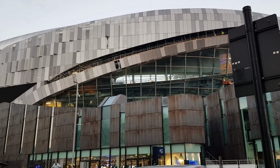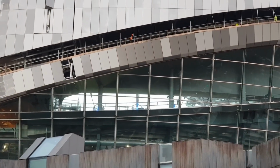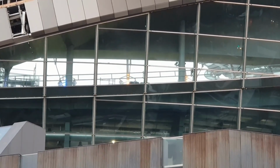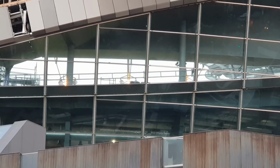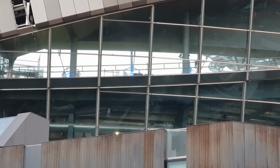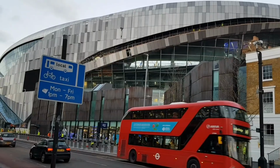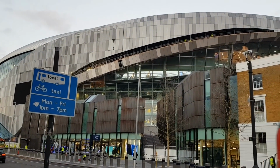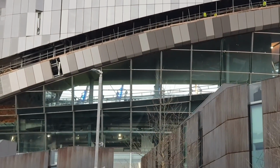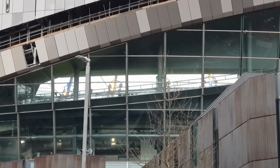So I'm back outside the Tottenham Experience here. So I was told by somebody that they're actually testing all of the floodlights out. And you can see blue, yellow, this is a much better view here. So they're testing the floodlights out at the moment.